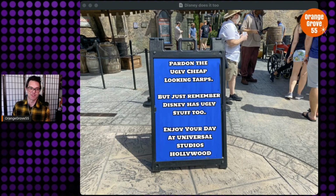Enjoy your day, Universal Studios Hollywood. You're not going to see this. Like, it's ridiculous. Who cares what Disney is doing? It's ugly. The tarps are ugly. Stop making excuses and having this mental gymnastics to justify an excuse and apologize for Universal.